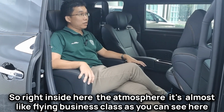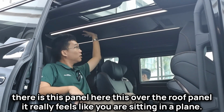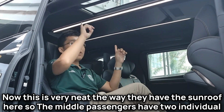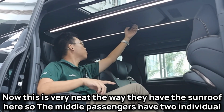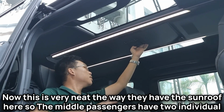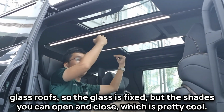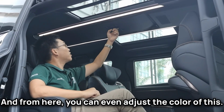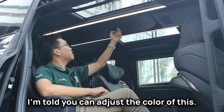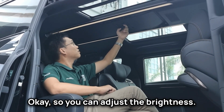So right inside here, the atmosphere is almost like flying business class. As you can see here, there is this over-the-roof panel. It really feels like you are sitting in a plane. Now, this is very neat, the way they have the sunroof here. At the middle, passengers have two individual glass roofs. The glass is fixed, but the shades you can open and close, which is pretty cool. And from here, I'm told you can adjust the color of this. Look at that. Okay, so you can adjust the brightness.